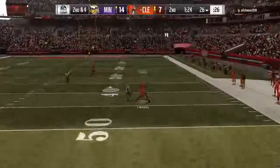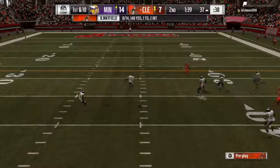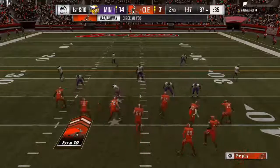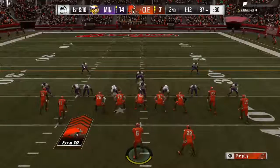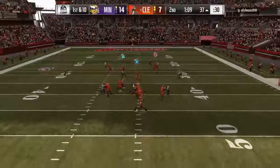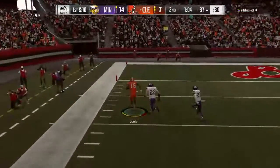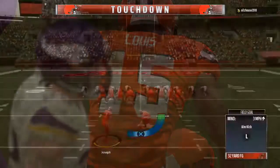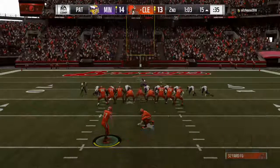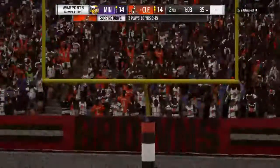Eluding the pressure, right. Now he's going to... They've got his man, complete. And they'll get this well past midfield before being stopped just before the 35. They give him a gain of 37. They go play action here on first down. Wide open receiver, complete, and he'll take it into the end zone for a Browns touchdown. Ricardo Lewis, 37 yards. And the Browns are within an extra point of tying this thing up.